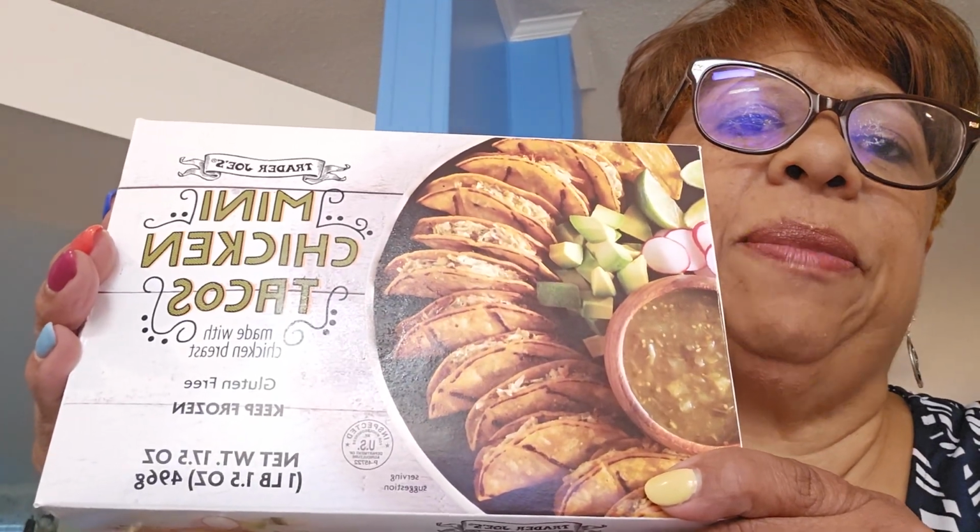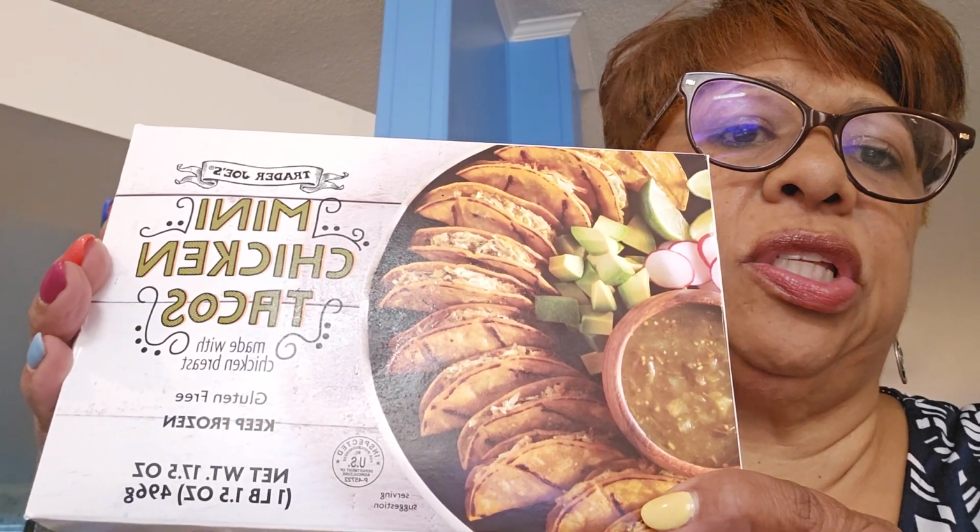I got one of these. I heard these were good. I only got one box of these. These are the mini chicken tacos, and I think this sauce comes with it. Let me see. Well, it doesn't say, but it just looks like the Verde sauce. But it is the mini chicken tacos, so this looks good. So I'm going to try this. Haven't tried that, so we'll see.